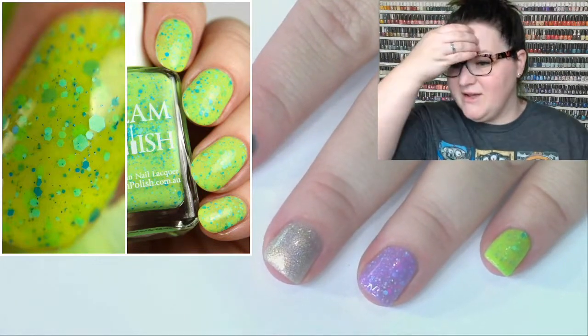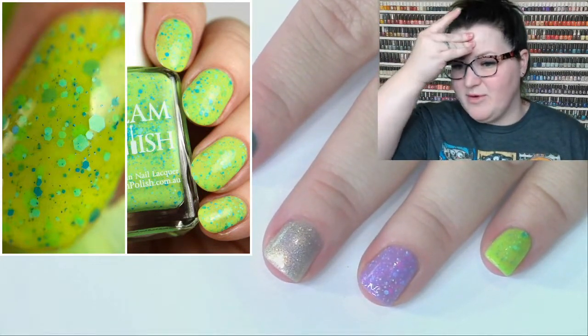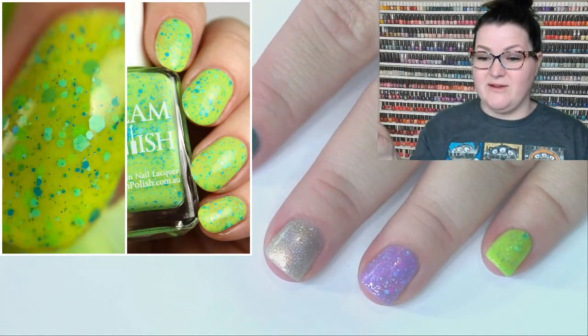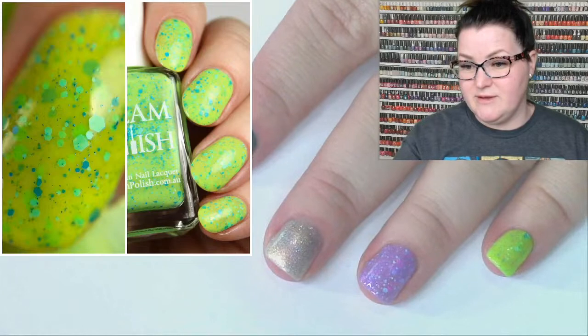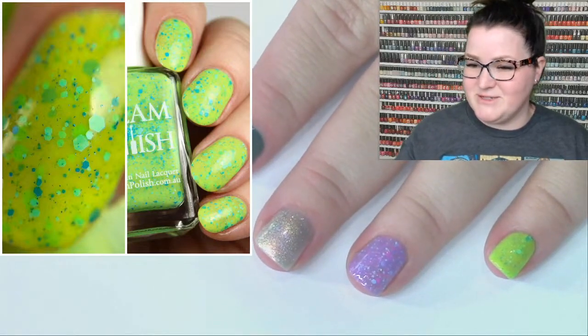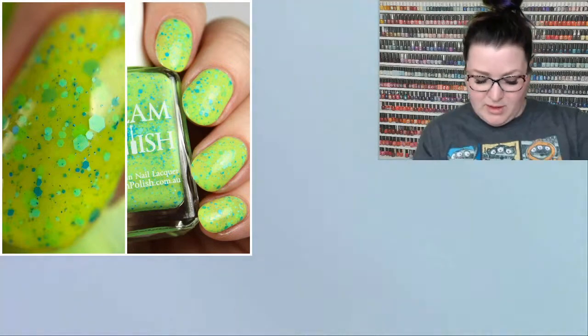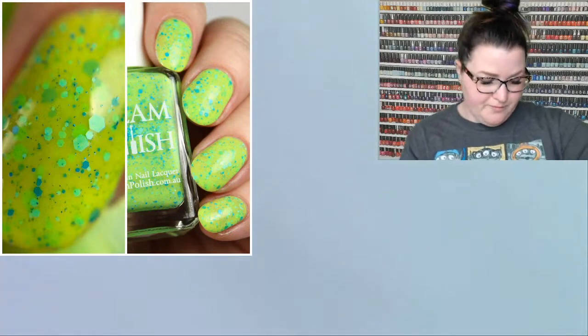I have a straight up neon yellow Color Club and I put a green flaky topper on top and it turned green. See? See what I'm saying? You do need Aries bite-sized. You do need it. Your fave is purple as usual, Janista. Me too. We're in the purple club.